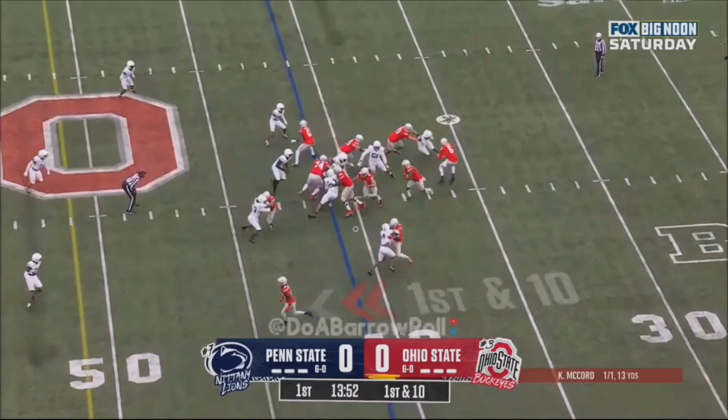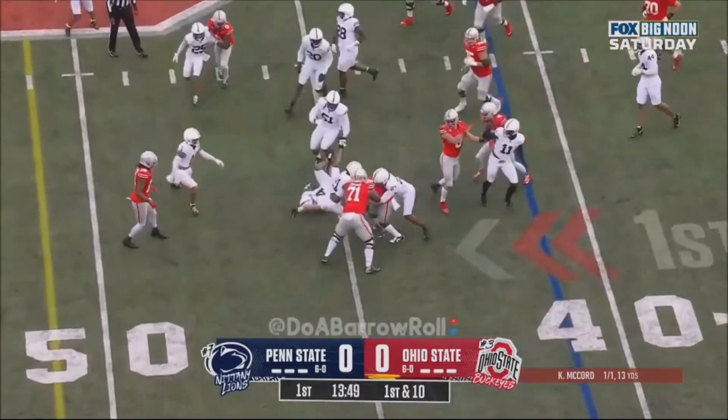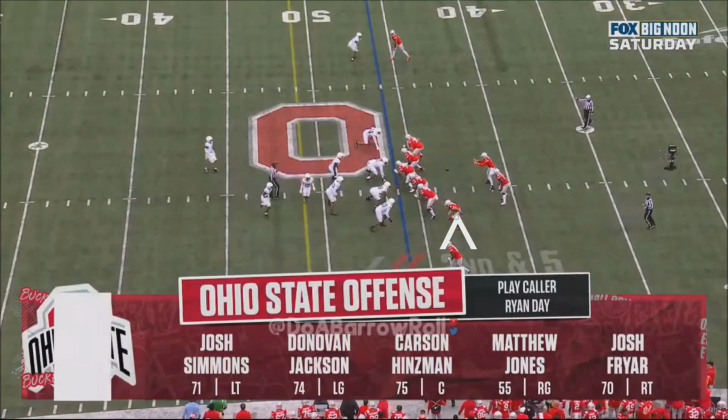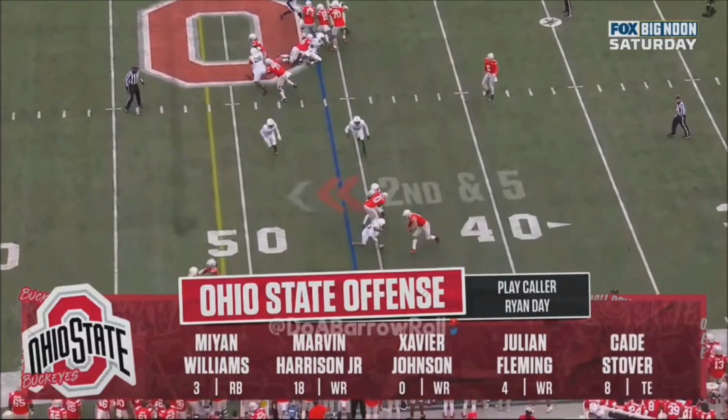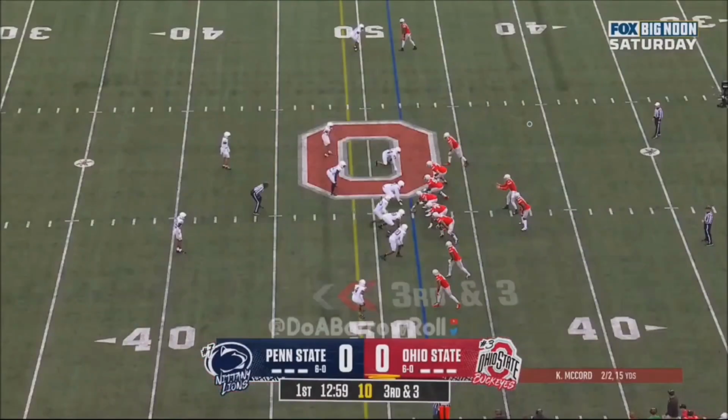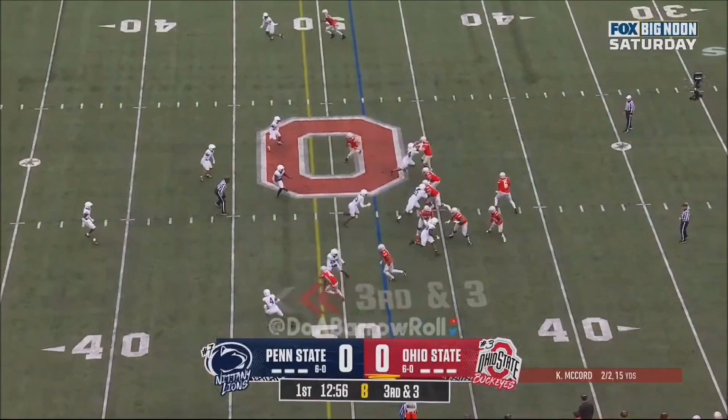We're taking a look at Cade Stover here versus Penn State. We're going to be looking at how aggressive he is on the blocks, how his routes look, how his catching looks, all of that, because this is where we can find out all the consistency with that. So for this first one here, oh, he keeps going, catches the ball, takes it up for another couple yards here.